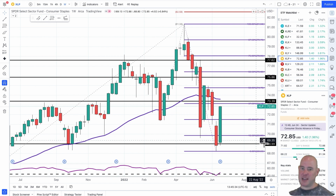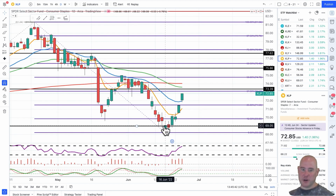XLP, consumer staples, filling the gap. Actually, this was very strong, up about 5.84%. Not triggering a great pattern here. It did get an aggressive buy back on the 21st. And then there were some gaps left behind. This was a gap because this was the close. This was the open. Filling that gap, filling this gap.